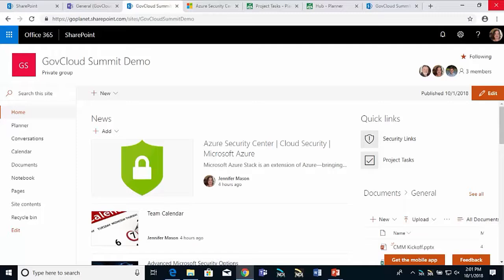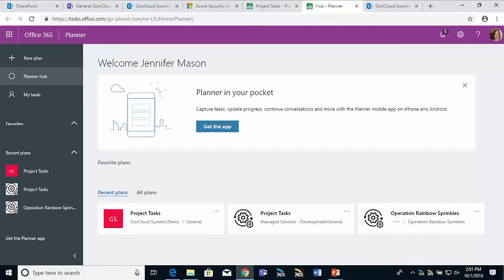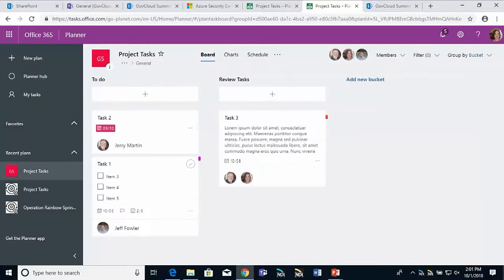All right, and finally we want to jump into Planner. Planner is a product from Microsoft that allows us to go in and build plans. There's a couple of different things that I can do. I can go into the Planner Hub, which is going to show me all of the projects that I have tasks assigned to me, or I can drill into some of these different boards that are specific to a project. So this is the demo site that we're working on here.